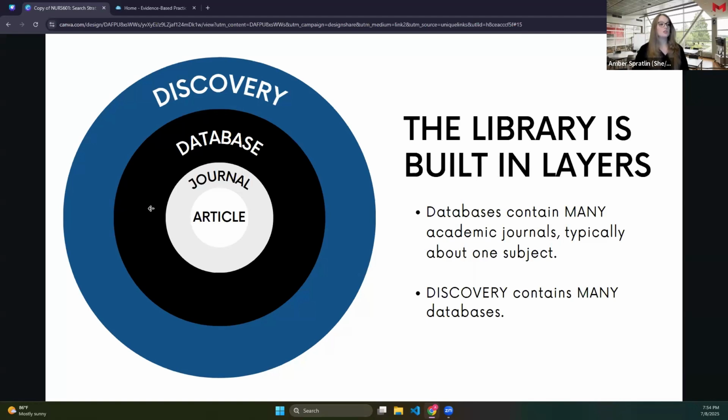So databases are typically discipline specific. So if you go to the nursing databases, you'll mostly get nursing journals. But our library has a layer on top of that called Discovery. We have a search engine that pulls in almost every database that we have into a one-stop shop. I think of it like Amazon for library search. And that is what we're going to talk about today.